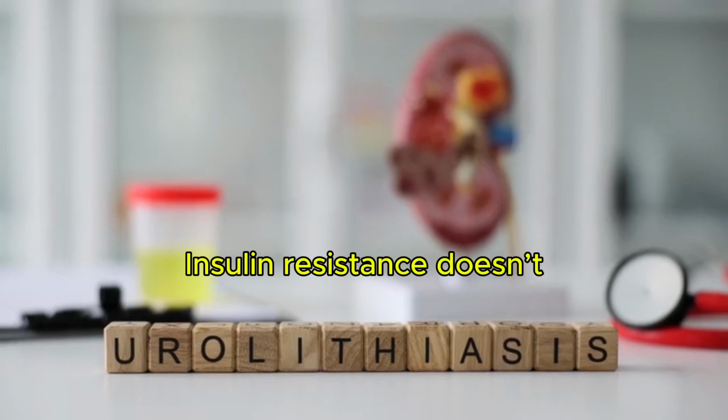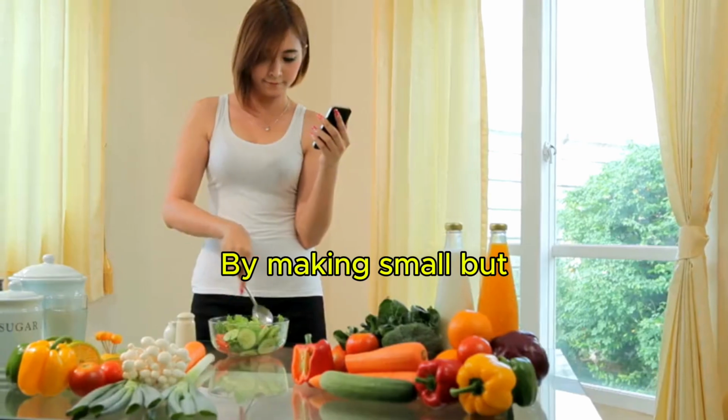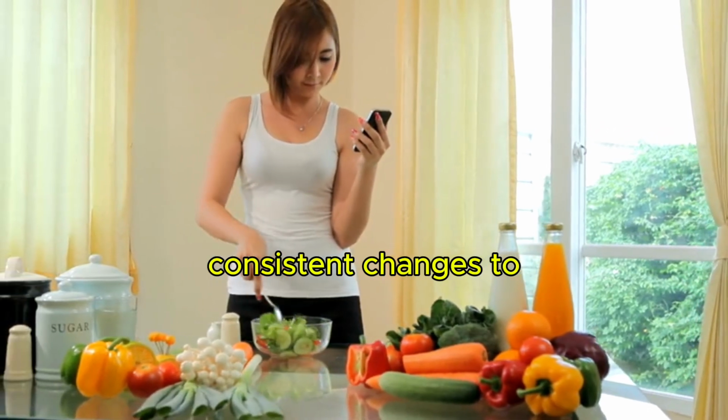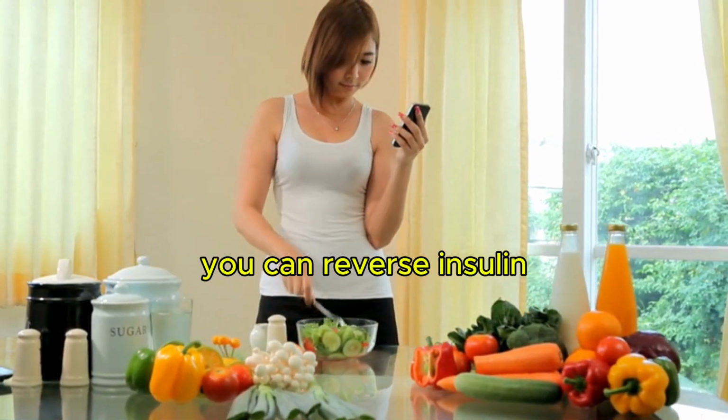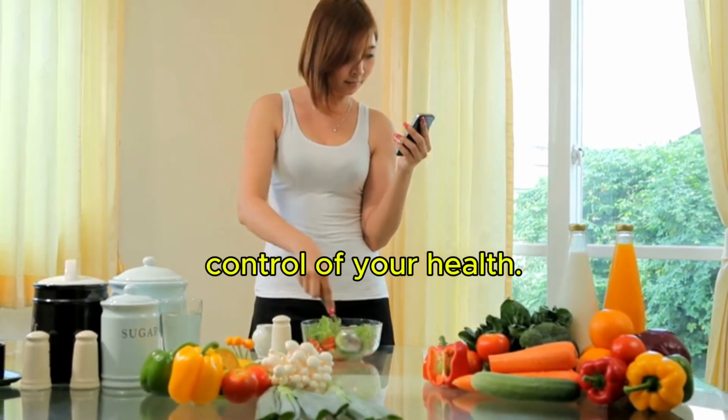Insulin resistance doesn't have to define your life. By making small but consistent changes to your diet, activity levels, and daily habits, you can reverse insulin resistance and regain control of your health.